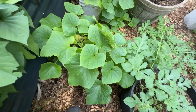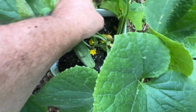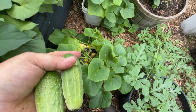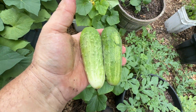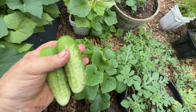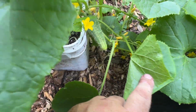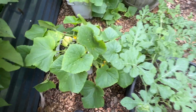This is the other cucumber plant, and it's got a cucumber as well. I was looking more for gherkin size, but these are good ones to make some spears with and can them. I think I got one more here. Yep, there we go. Since it's a little bit smaller than these, I'm going to let that one go just a little bit further. But yeah, that's starting to put out some vines here.